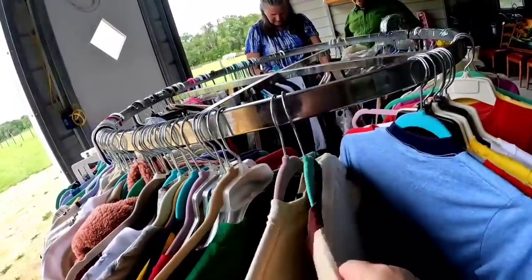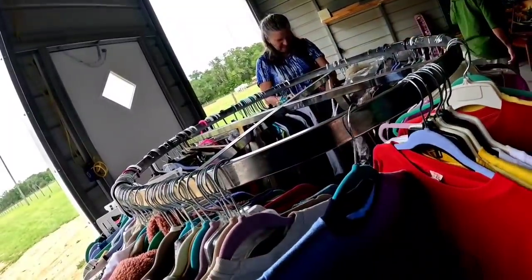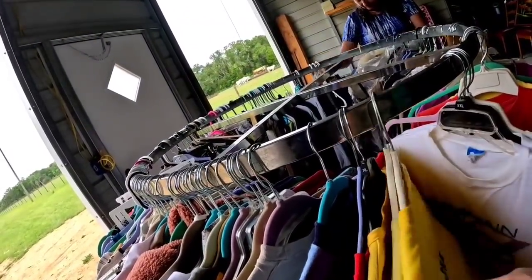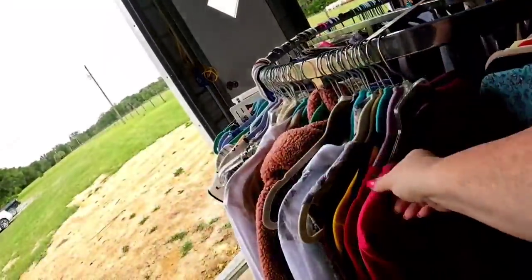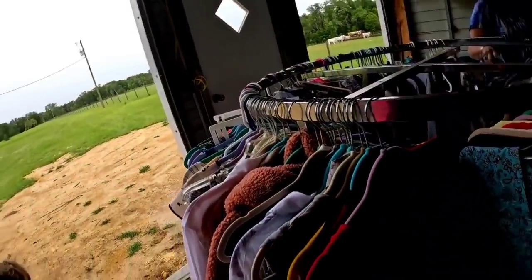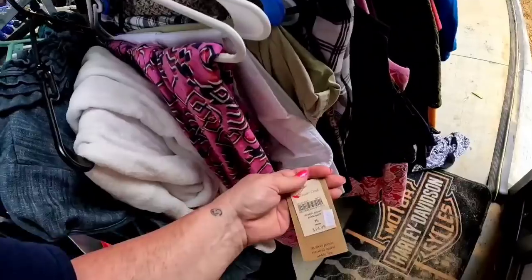And this one as well, I've got to research. You can see the fabric, definitely vintage from the 80s with the horse as well as the horseshoe on it, which is a pretty cool 80s shirt. Now, here I got a little excited because that was a Harley Davidson. And then here's another St. Pete Beach Harley Davidson shirt as well. And for $1, those are absolutely great buys.